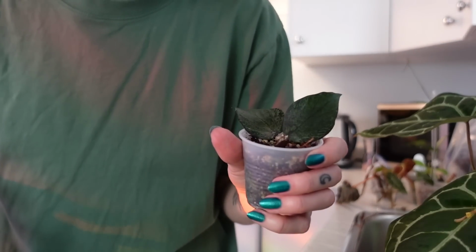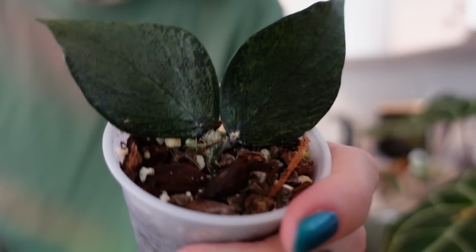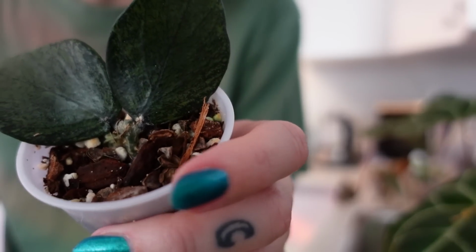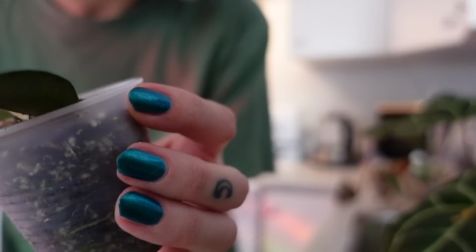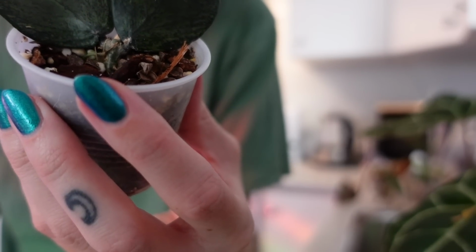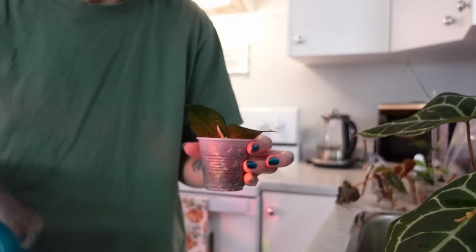I'm gonna water most of my Hoyas with the extra Flora Bloom, but this one hasn't even grown for me since I got it, so I obviously don't want it to focus on blooming. I want it to focus just on growing. Not too sure what the holdup is with this one. It's very weird. Like, it looks healthy. The leaves seem healthy. The roots look healthy. So I don't know, it's just taking its time.